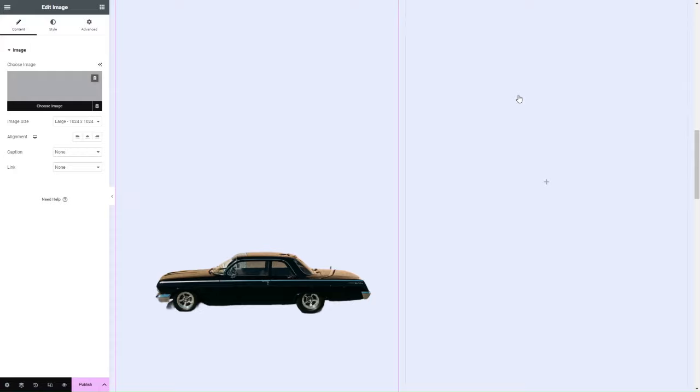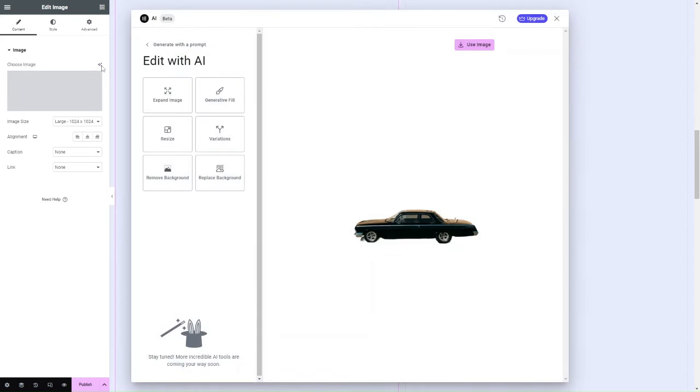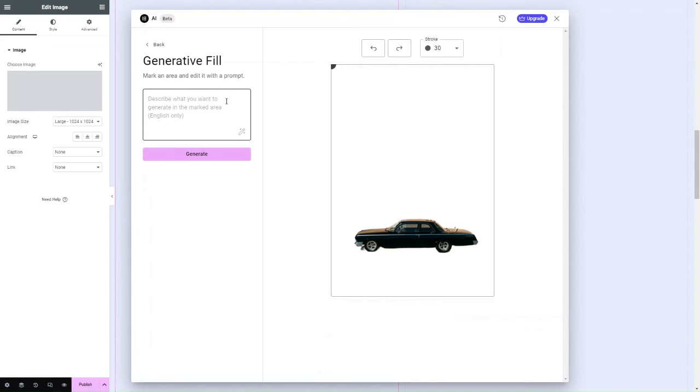When it comes to their image editing tools, Elementor's built-in image editing tools are a suite of powerful features that allow you to edit your images directly within the Elementor editor. This means that you can create and edit your images without having to switch to a separate image editing program. The tools include, we've seen the remove background, we can also replace background, expand the image, resize it to a larger or smaller, improve it, generative fill, so make an arc, mark an area and edit with a prompt.